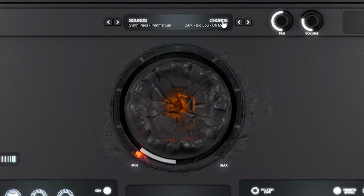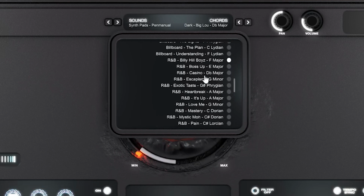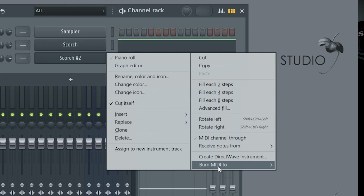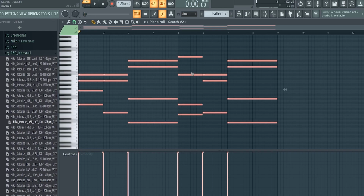A big lush sound there that I was using with the chord generator. You can quickly turn on the chord generator and you instantly have access to some of the best chord progressions in rap, R&B, soul, gospel, all at your fingertips. So you can do something like this, and if you want to further manipulate them, all you have to do is right click, burn the MIDI, hit new pattern. It's going to open up those chords in another pattern so that you can manipulate them even further.